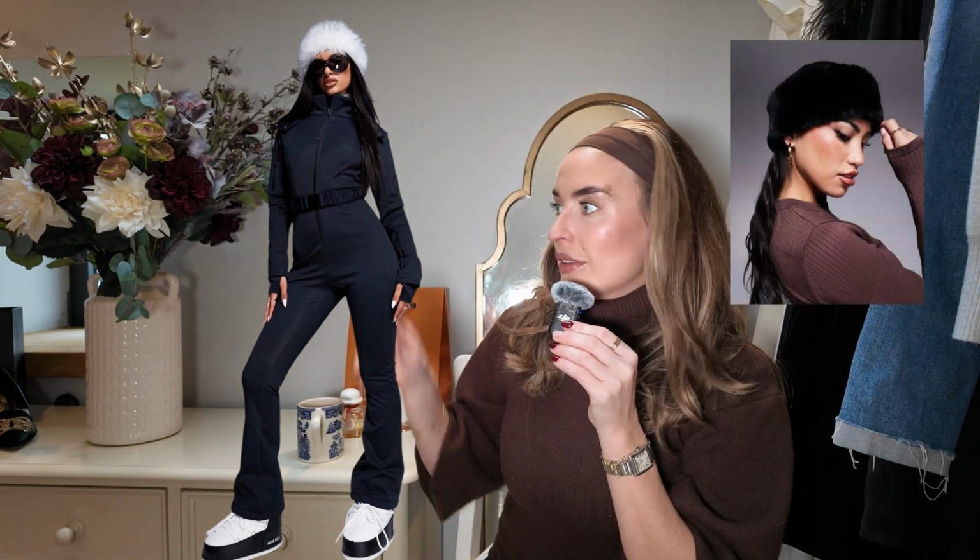In fact, the headband that I'll just pop on screen now, I actually do have this one, and I ordered it from ASOS last year, and I have to say, it's fantastic, and I did wear it on my ski trip last year, and I shall be wearing it on this year's as well.